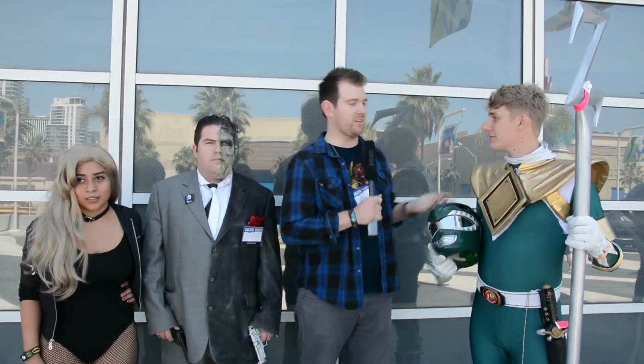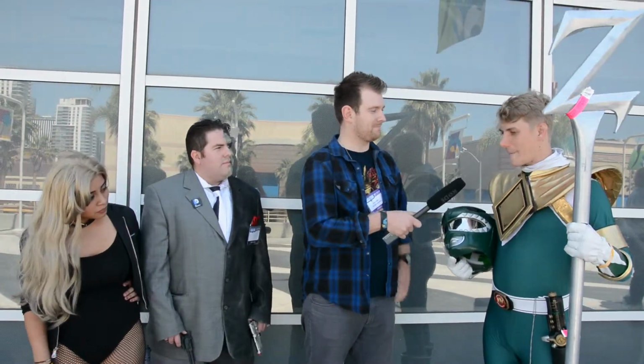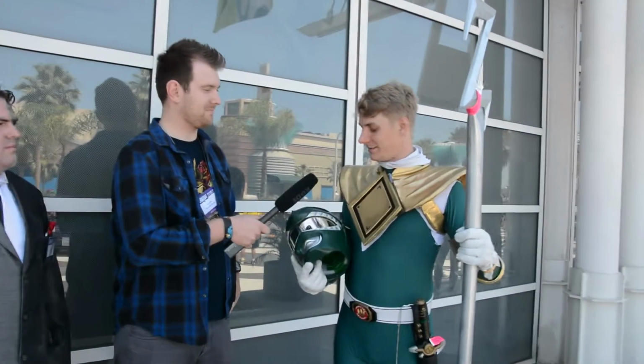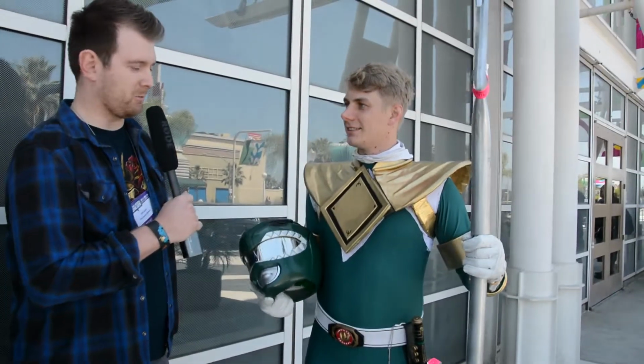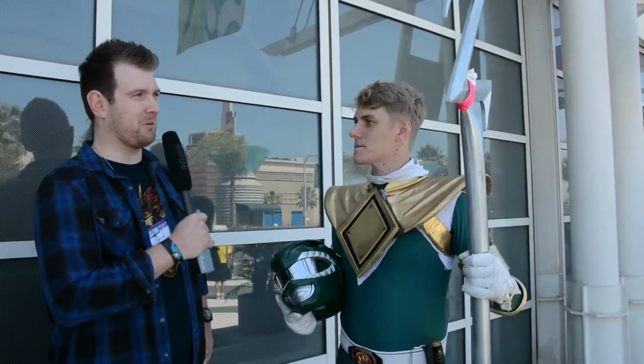So how long did it take you, Jeremy, to create this amazing looking Green Ranger replica? It took collectively probably a few months of sanding and painting and priming. So this is all original work, there's no... It's bought and pieced together, basically. Yeah. Very cool. Now what's with the Lord Zed sword?